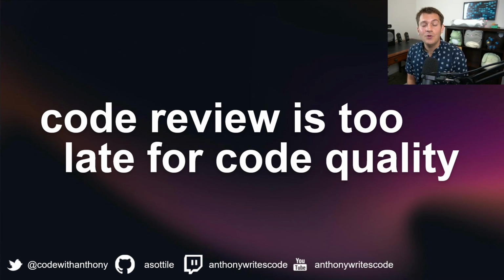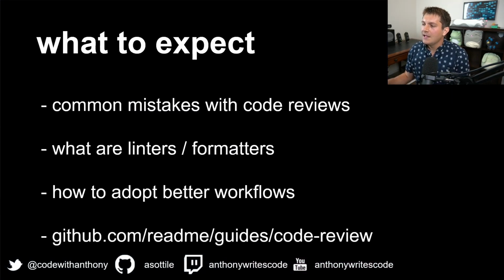Code quality. Code review is too late for code quality. Now, what you can expect from this talk is I'll go over some past learning experiences that I've had with code review. We'll talk about what linters and code formatters are and how they can help you focus on the important parts of code review. And finally, I'll show off some of the tools and services I've created which help you adopt better workflows.